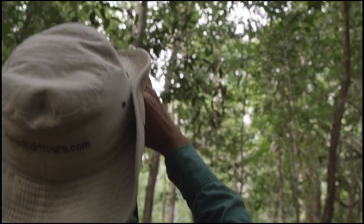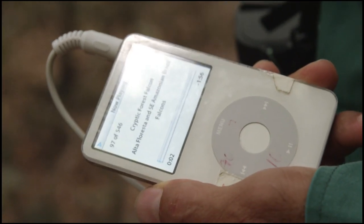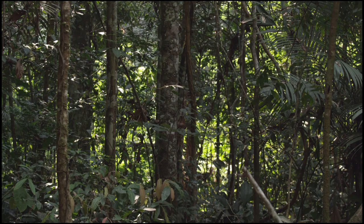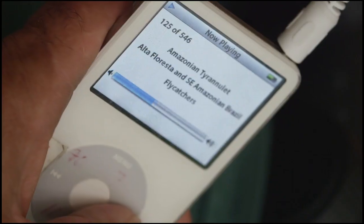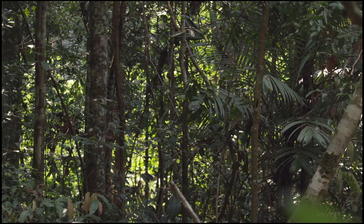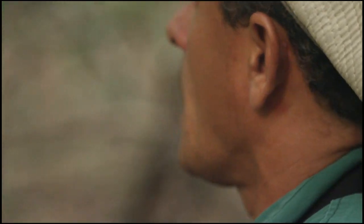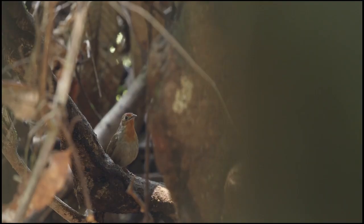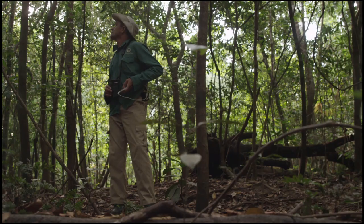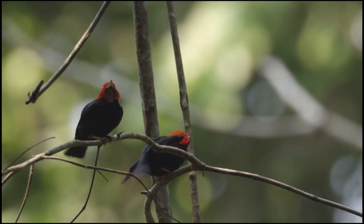The tools of Francisco's trade are his binoculars and an iPod, which contains hundreds of bird calls. In the dense forest, birds live in a world of sound, and so do the people who want to find them. Francisco uses recorded songs to lure birds like the red-headed manakins into the open.